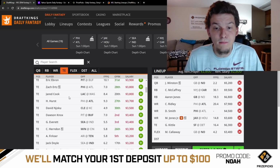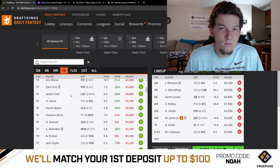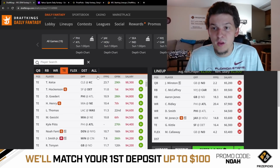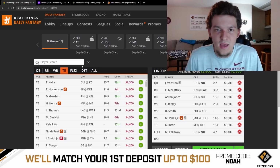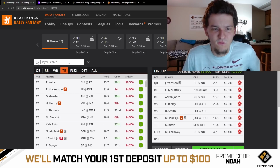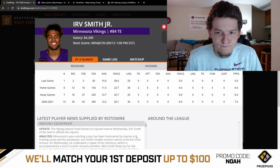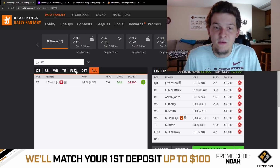I do want to talk about the Minnesota tight ends. So obviously Kyle Rudolph is no longer on the team. Irv Smith did get injured during the preseason and doesn't look like he's going to play week 1. I think he's actually going to be out for a few games if I remember correctly. Yeah, they put him on the IR. So this Minnesota team is very thin at tight end.